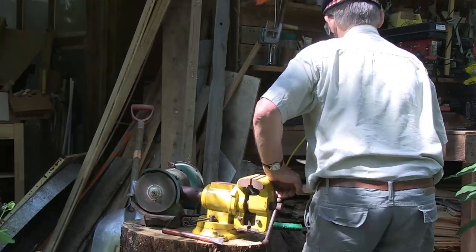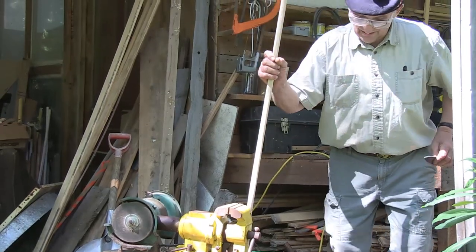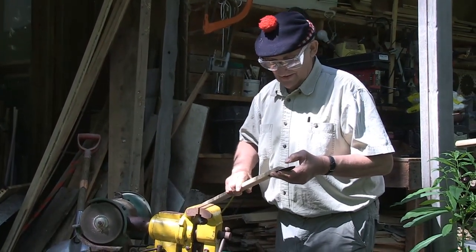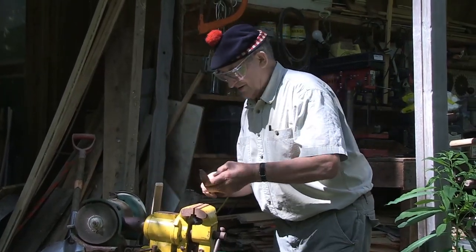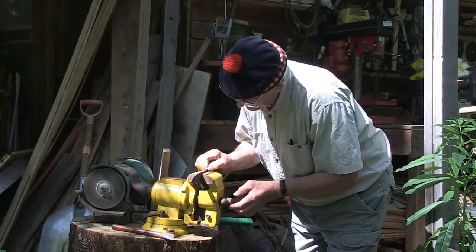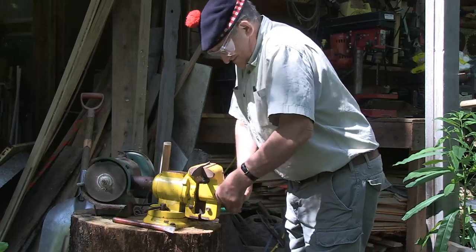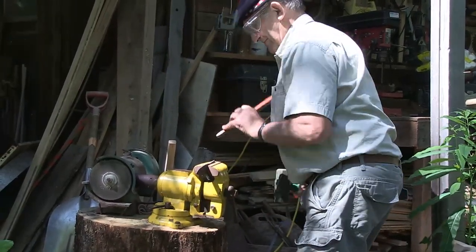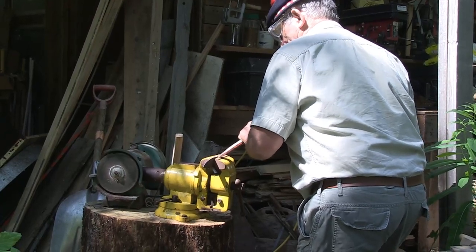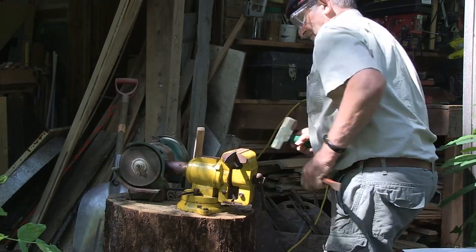The handle might come into play at this point. We'll talk about handles in a short while, but I'm going to compare my handle to how much I want to take off. And I want that to be slightly narrower. With each time I do this, I get that much better. Quite a bit less to grind.